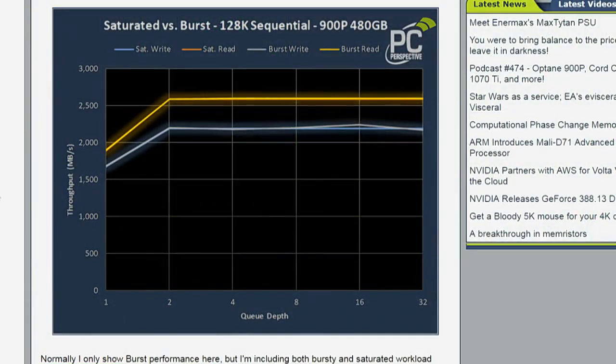The performance for the 900p needs to be looked at in two different ways. One, in your straight line saturated reads and writes, it is less than a 960 Pro. If you look at 2.6 or so saturated sequentials, it's going to be slower than a 960 Pro, which I think is going to maybe raise some eyebrows and cause some questions, because this is supposed to be Optane. It's so much faster, so much more efficient or endurant, if you will.